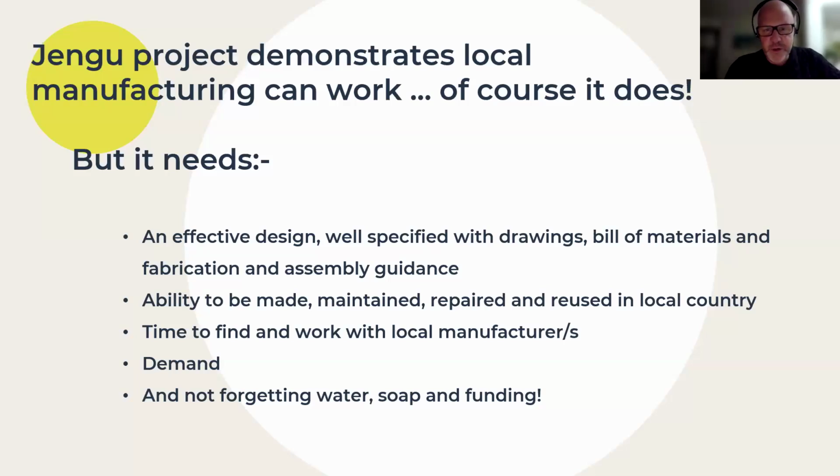So does local manufacturing work? Of course it does. We know that from visiting various locations around the world, particularly in developing contexts, people there are very used to maintaining, repairing, and reusing products in the local country. It does need an effective design with well-specified drawings, clear drawing information, bills of materials, and fabrication and assembly guidance. So we developed an assembly guide and also a video on how to assemble the unit, which is available online.